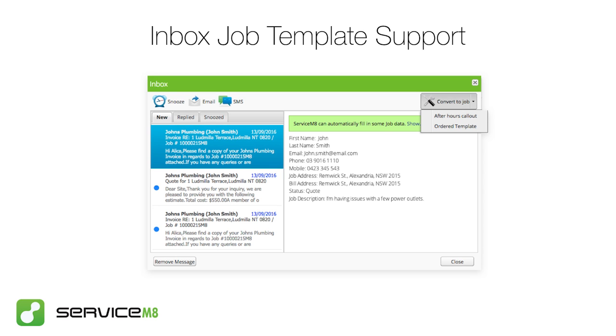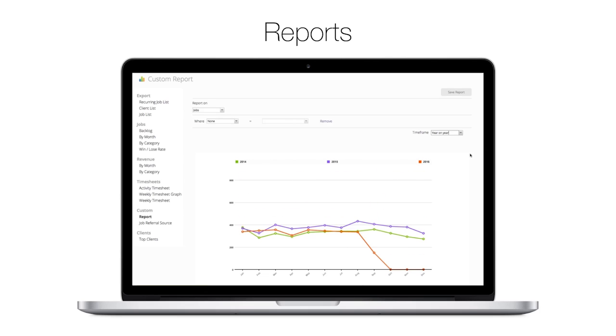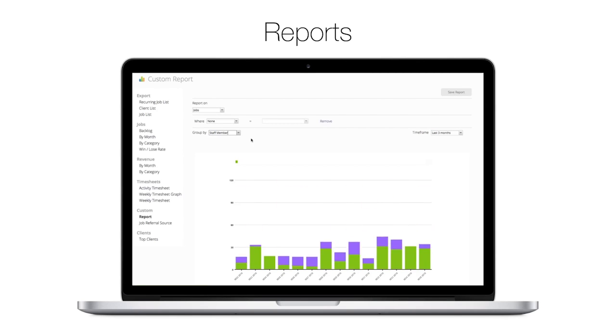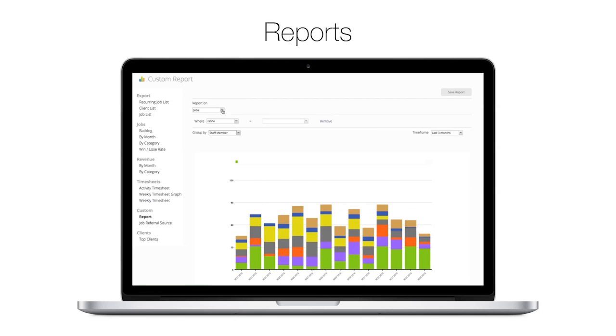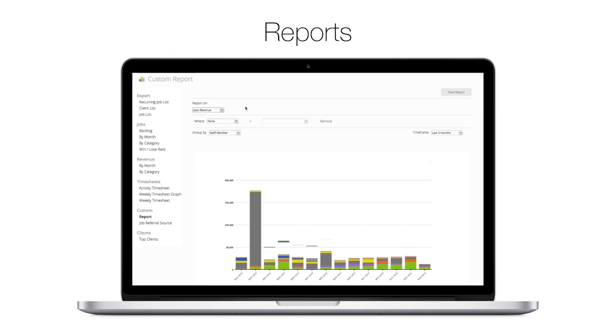Simple, but handy. Reporting in ServiceM8 has needed an update for some time, so we're excited to introduce a faster way to view your reports and a new reporting tool. You can now quickly switch between reports without going in and out. The new reports tool allows you to report on jobs, revenue, and profitability at much greater depth. You can do things like see your revenue year on year, or see how many jobs are being completed each month by a staff member, or even which staff are generating you the most revenue. If you create a report you like, you can save it and it will be available from the reports area.